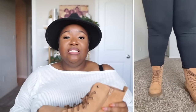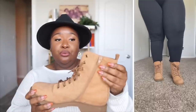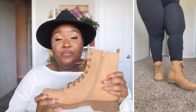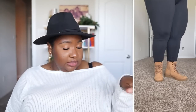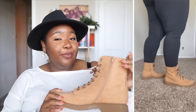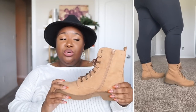This boot is also from Time and True, the Combat Suede Tan Boot. Also $19.98. This is a different type of feel. This is like a suede feel boot. So it's a different type of feel to the other two boots that I showed you. The other two are more of the pleather, very slick and easy to clean and stuff like this. This is suede, so the fabric is a little bit more delicate, but still very affordable. Like I said, under $20.